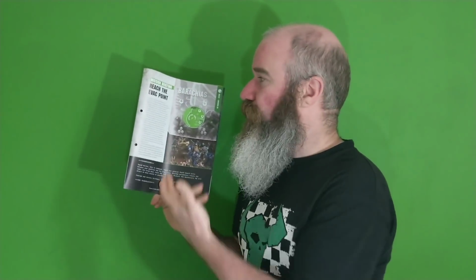Onto the mission briefing. Reach the evac point. This week's mission is all about trying to get your gene seed out of there. So the apothecary's been hard at work harvesting the gene seed of fallen Ultramarines warriors, and he needs to get that out of there onto a transport before the Death Guard can either destroy it or taint it with their Nurgly ways. So that's the premise for this week's battle, this week's scenario.